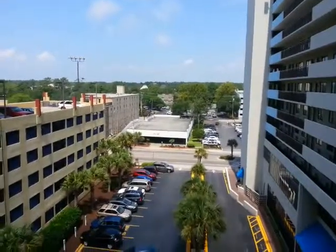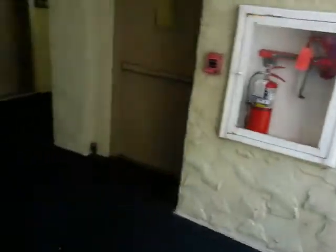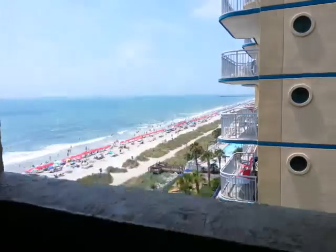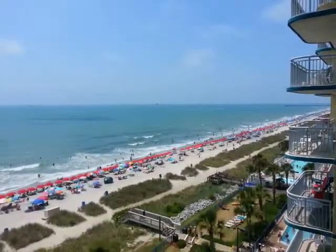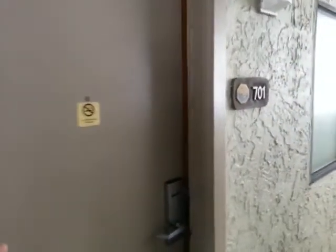So we are here on the seventh floor of the Bluewater Resort, entering unit number 701 from the hallway here. Because this is an N unit, there is access from the hallway to the beach view and entering into unit 701.